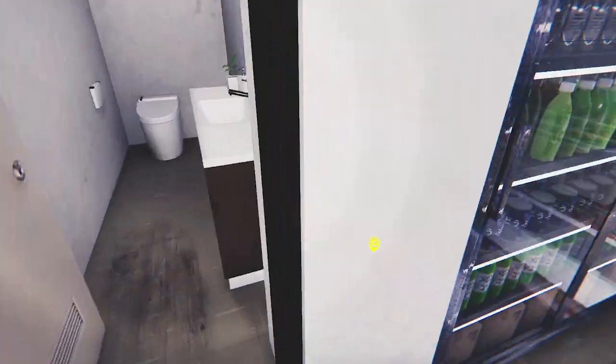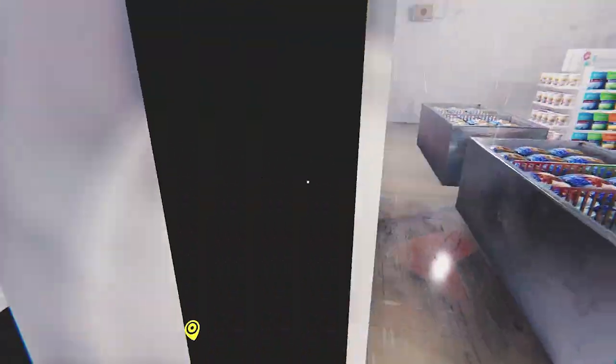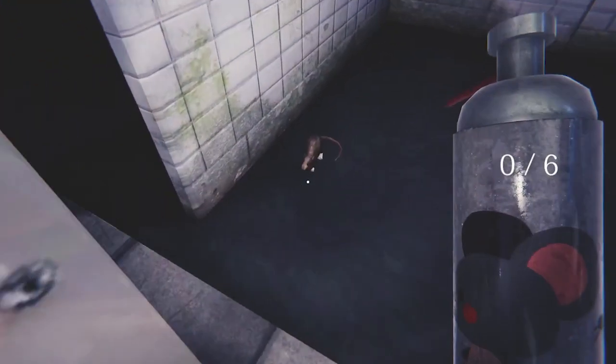The convenience store did a really great job at building up tension. Even though the strange things that would occur at the store would be considered small, all of those things would still add up and just couldn't help but make me feel a little bit nervous.